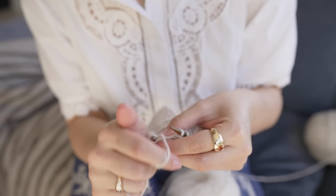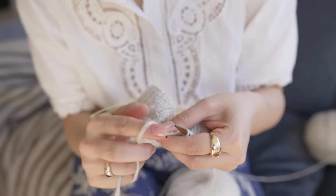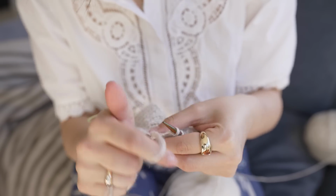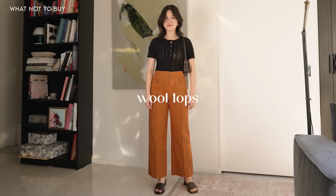Alpaca and mohair often get a bad rep online because they can be scratchy. But the thing is, they don't have to be, and when I'm knitting myself, they're often the materials I choose to work with. So in defense of these two fibers, I don't think it's the fiber's fault, it's more the specific one that Sezane has opted to use that is not really working out for me.